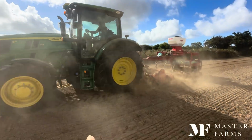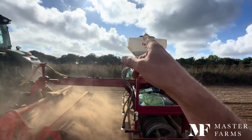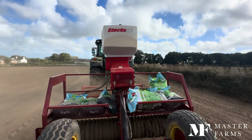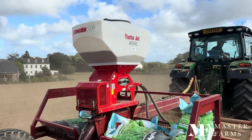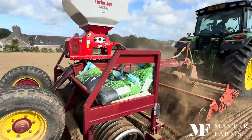We're doing road evading, still very dusty. Road evading, taking out any weeds, and that's the Turbo Jet Jackal, it's called. Fan at the back there, and then rotors, cartridges in those where that black area is there. That is spinning around, and then it's blowing it out the bottom.